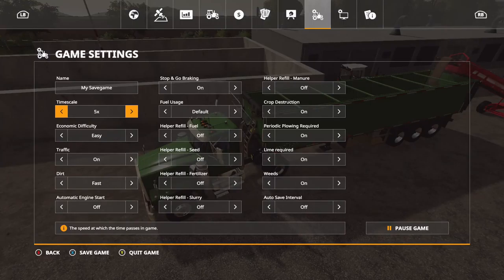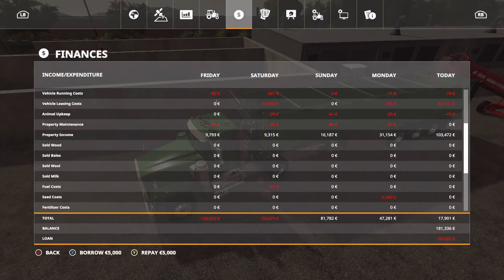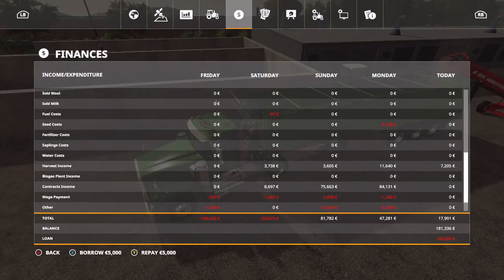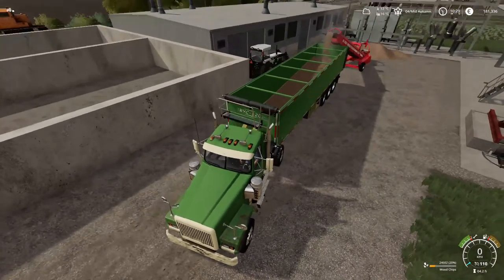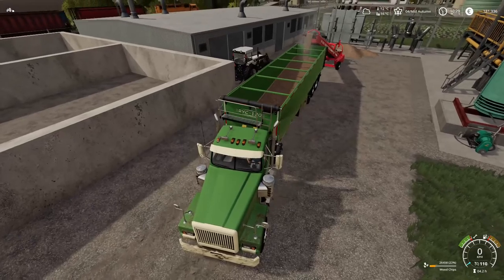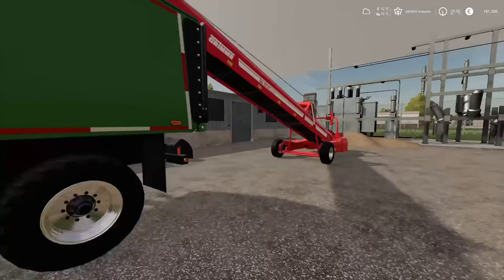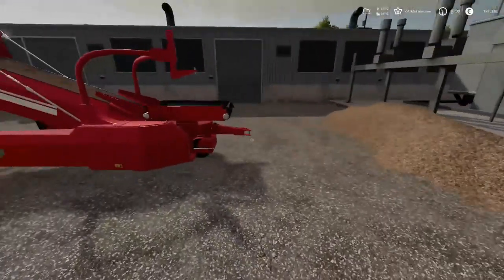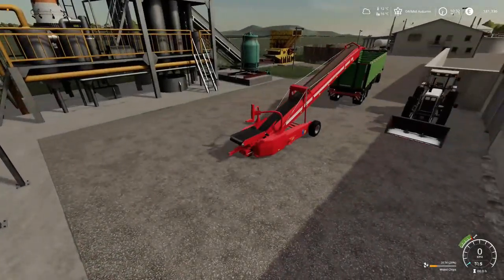So let's have a quick look what we've earned from this so far. 7,205 so far. So we'll see how much the rest of these wood chips sell for. Yeah, I honestly didn't think we had that many, but we did. So there we go.